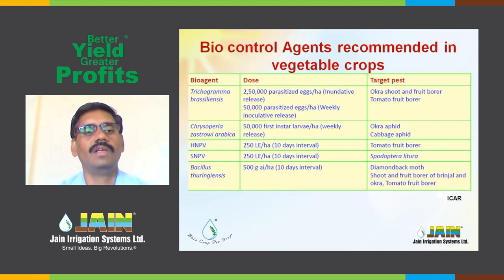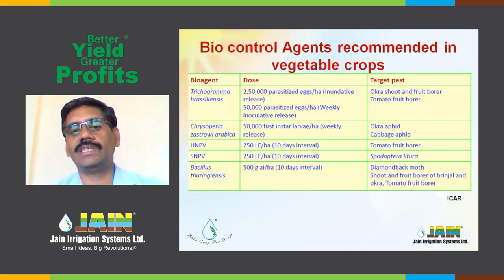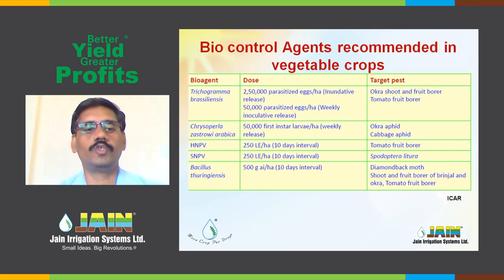Chrysoperla zastrowi: 50,000 first instar larvae per hectare, weekly release. It is good for okra aphid and cabbage aphid control. HaNPV, 250 larval equivalents per hectare at 10 days interval for tomato fruit borer. And Spodoptera nuclear polyhedrosis virus, 250 larval equivalents per hectare, is good for Spodoptera litura. Then Bacillus thuringiensis, Bt, powder based formulations, 500 gram active ingredient per hectare at 10 days interval. It gives good control against diamondback moth, shoot and fruit borer in brinjal and okra, and tomato fruit borer.